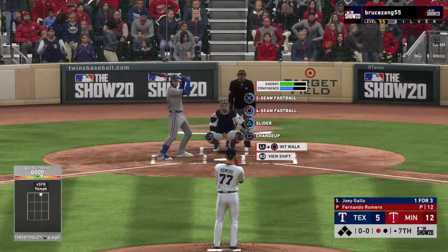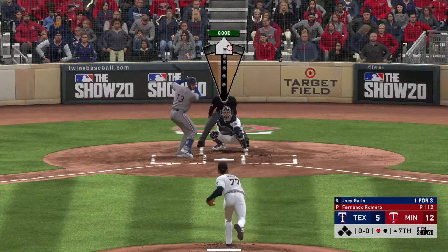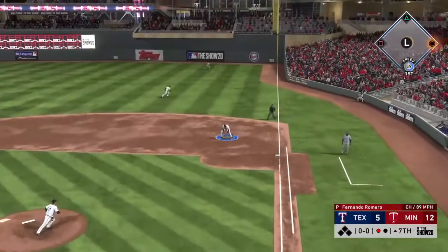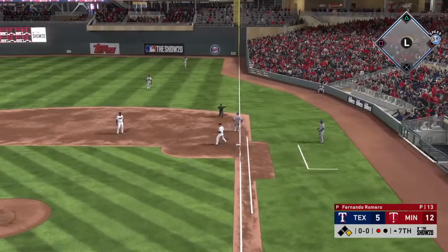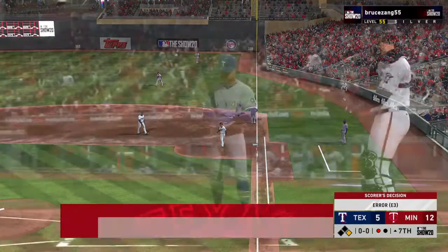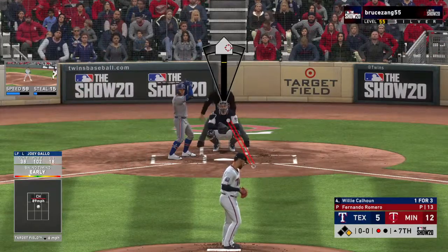Coming to the plate now, Joey Gallo. He'll look to bounce back after striking out his last time up. Yeah, and kind of shocked he got blown away. Oh, and he can't pick it up cleanly. And the throw won't be in time as he'll be able to beat out the recovery throw at first. Runner at first following the error.